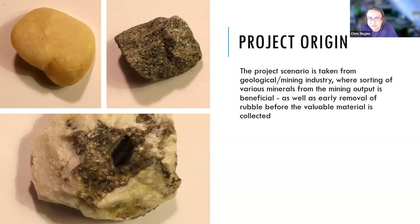It is about selecting different minerals from the mining output. So basically, when you pick up ore from under the ground, you have to select or sort of categorize different kind of rocks, because usually the rocks are not all the same. They need to be somehow selected, and the rubble should be discarded and also maybe categorized to some classes.